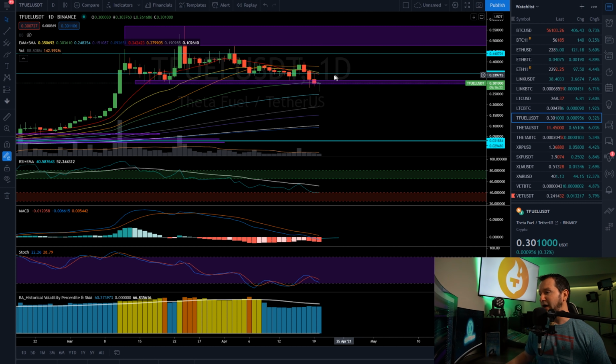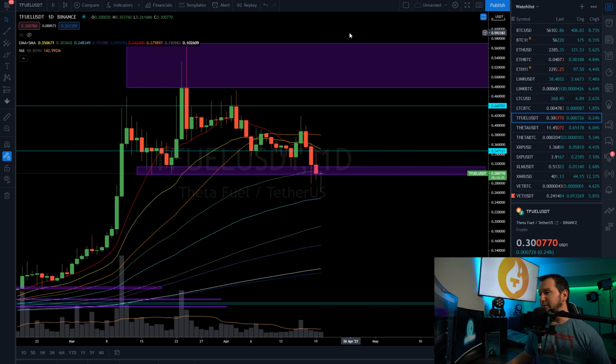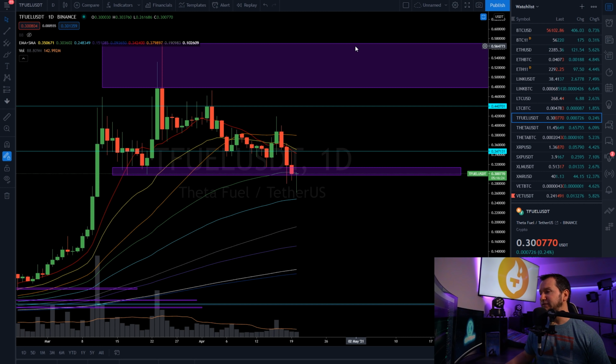However, if price action gets back in above this liquid zone here, then ultimately it'll just be looking like more range bound consolidation, and likely range bound and up. Ultimately, at the end of the day, I'm looking for Tfuel to get above this purple box liquid zone here around 57 cents. If Tfuel manages to do that on daily candle body closures and then confirms it as future support, then I think Tfuel will be ready for another one of these big moves to the upside.